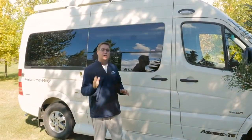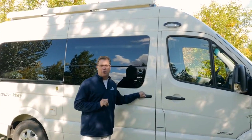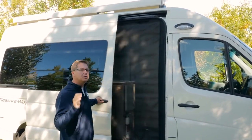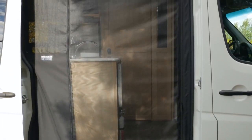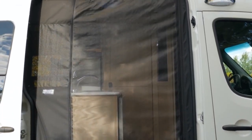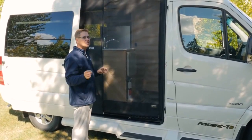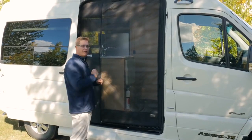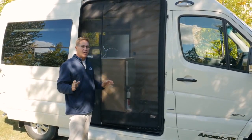I'm standing outside our new 2017 Ascent, and the first feature I want to show you is our brand new screen package option. As you can see, the screen package fills the entire opening. It has a very fine micro mesh, which means even the smallest insects like no-see-ums aren't going to find their way in. Yet, plenty of screening here to let fresh air in.